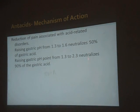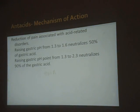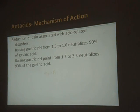Raising the gastric pH from 1.3 to 2.3 neutralizes 90% of the gastric acid, and also peptic ulcer formation, because gastrin is activated at very low pH, and pepsin is also activated at very low pH. The conversion of pepsinogen to pepsin, what we discussed. The 3 P's we told: what were the 3 P's? Pepsin, prostaglandins, and peptic ulcer. This pepsin and prostaglandin act against each other, and if one is dominant, you can get the peptic ulcer. If pepsin is dominant, you are getting it.